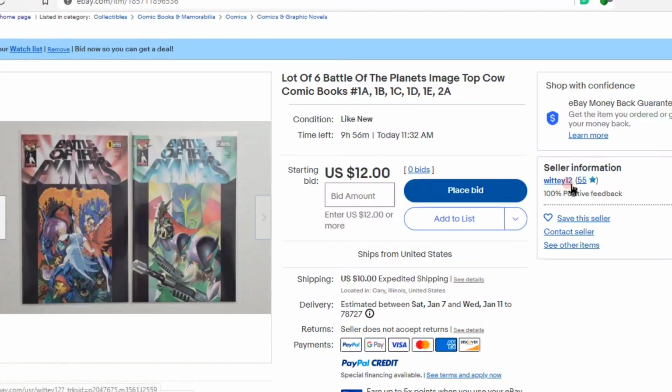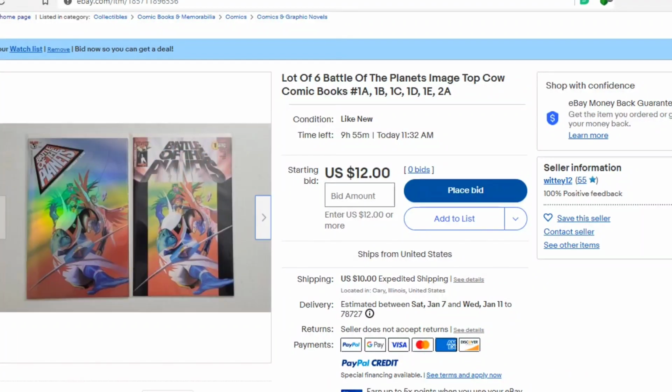The seller is Witty 12. They only have 55 sales, which is not a whole lot. This is actually not a Buy It Now. It's a listing, and I don't believe anyone is watching, and no one has placed a bid. You could walk away with all 6 books for a total of what looks like $22. So just under $4 a book. I think it's a pretty good price to pick up a bunch of those books.